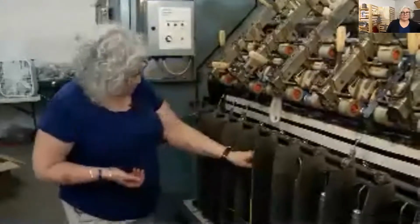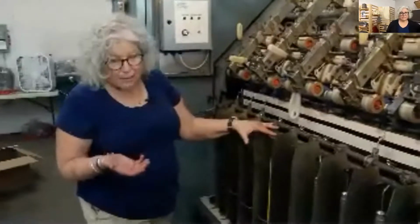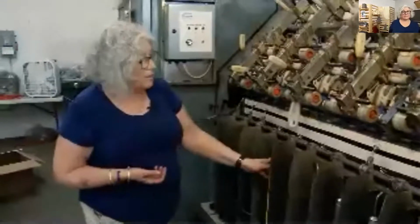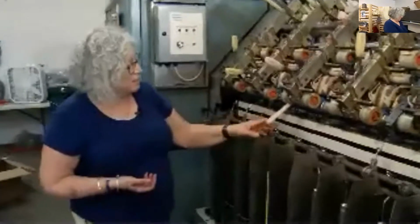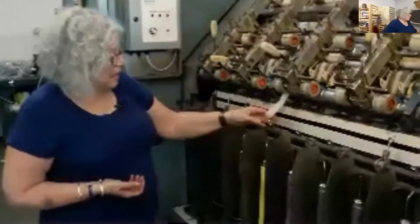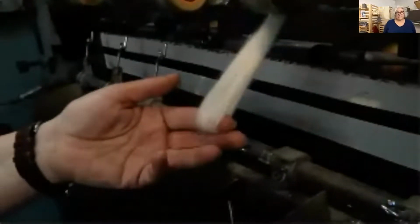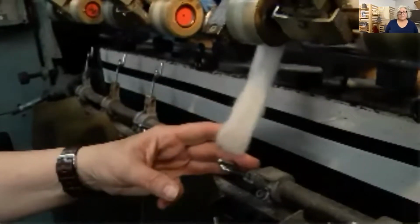The same with the twisting. We can put a twist in this, it's 3 twists per inch, 8 twists per inch, whatever the customer wants and whatever's best for the fiber. Look at the shine in this. This is a beautiful border luster, and we'll probably only twist this at 4 or 4.5 twists per inch to keep the yarn strong but still nice and soft.